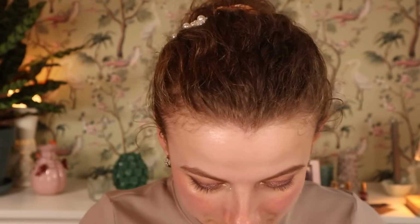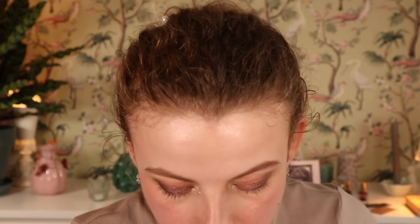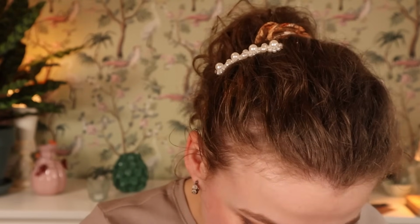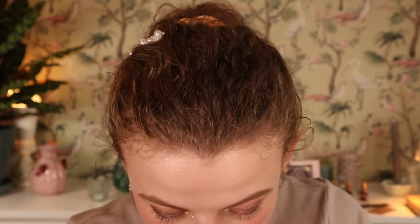Oh, this is actually working. It's in the inner corner. Who am I? I have a tiny pearl in my inner corner. It's actually working quite well with the tweezers. I'm saying as I'm dropping it. Okay, it's not working well anymore. Oh, my hands are covered in that purple eyeshadow. Why is it not working anymore? Okay, it's working, it's working.